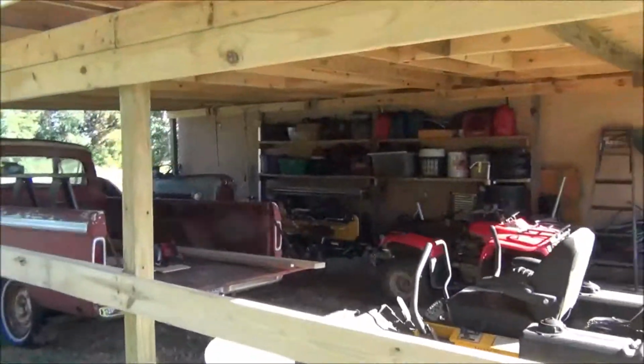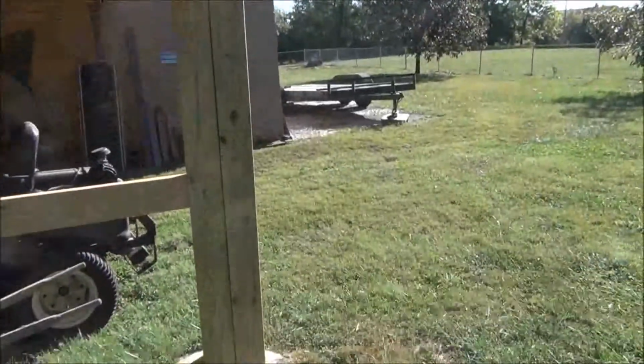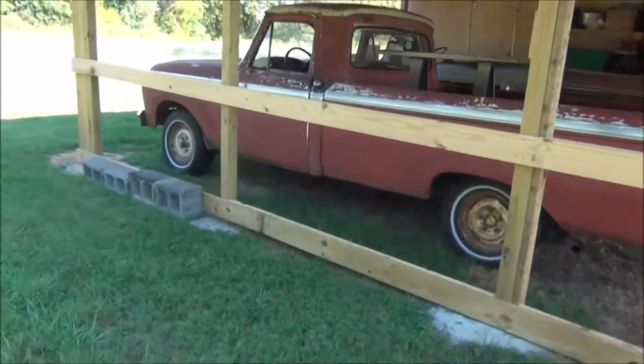And if you can see that 4x4, I need to do something about that. It warped badly in the sun. The rest of them weren't too bad. But I'm going to plank it because it'll be stronger. Because I only use 4x4s. I wish I'd used 6x6s.